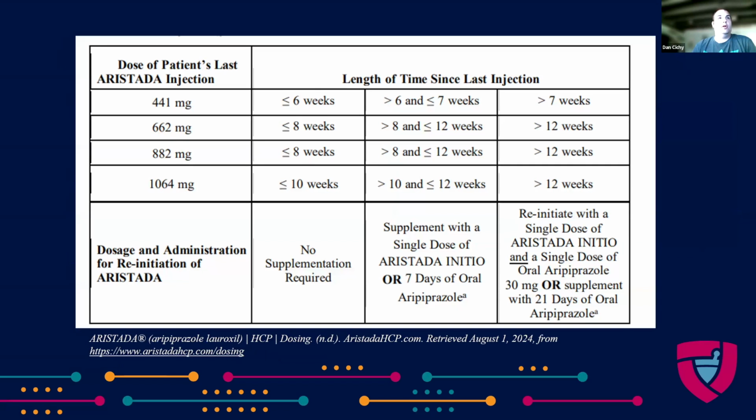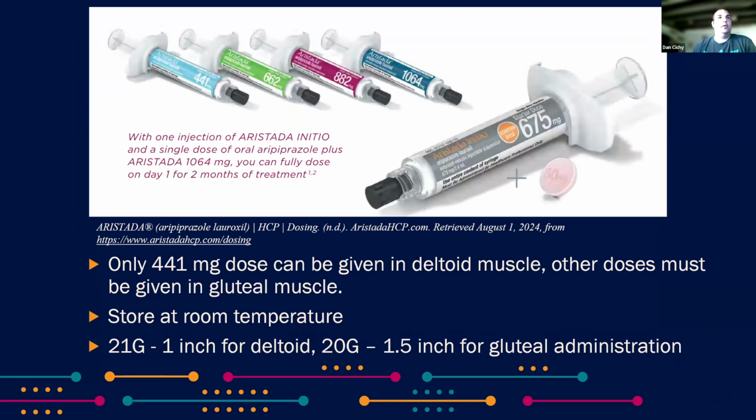So this is just an example of some of the differences in the products and how we would choose one versus the other. And this is an infographic of that, showing that Initio dose and then the different ones that it comes in.